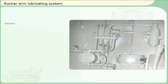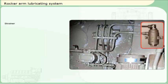The purpose of the strainer is to collect sludge and cause particles in the lubricating oil, preventing damage to the pump.